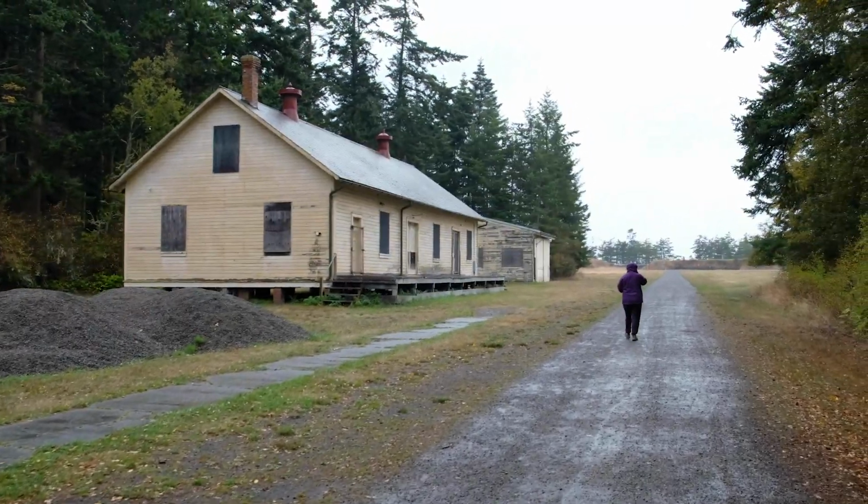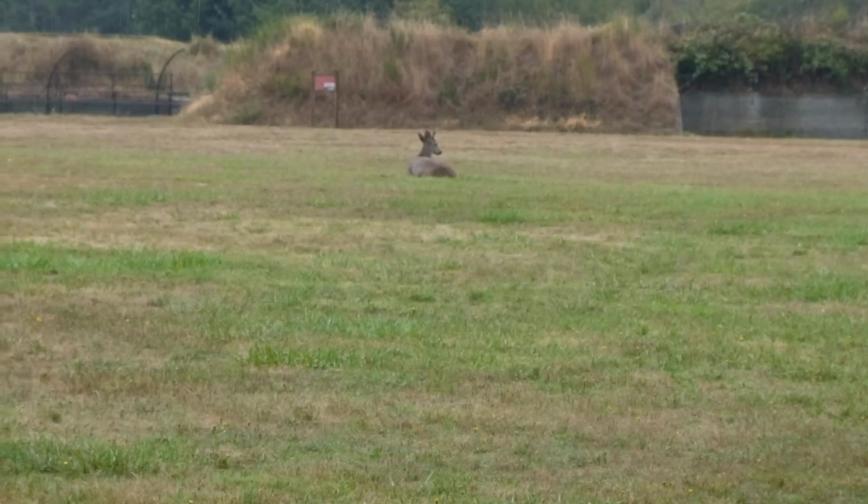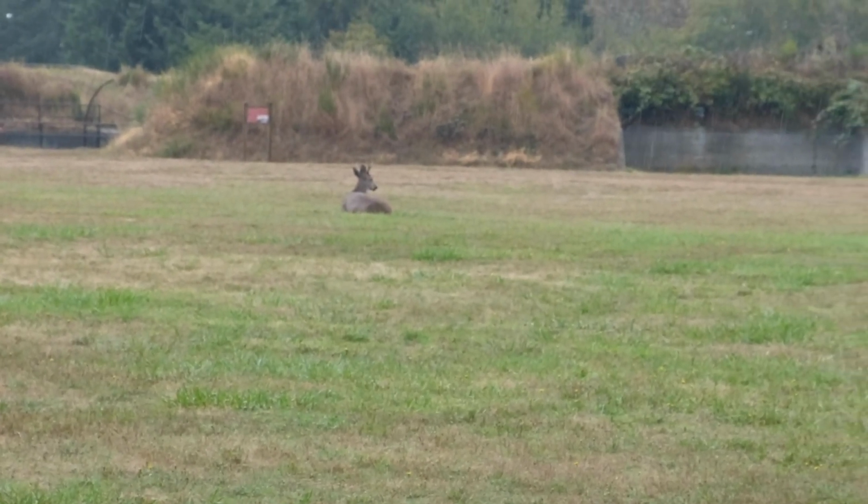So one of the cool things about GeoTours is that they bring you to places you never knew existed. So we're at Fort Flagler on Marrowstone Island, which is a little bit out of the way, but it's a really neat place. It's an old military fort, and we're going to find the cache here.